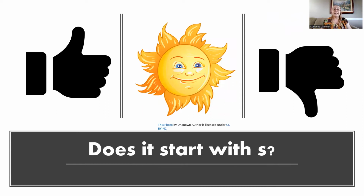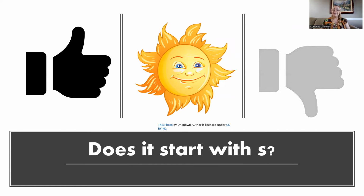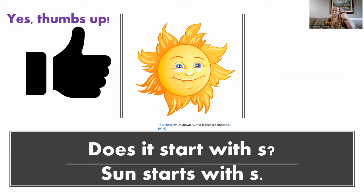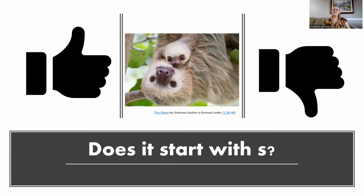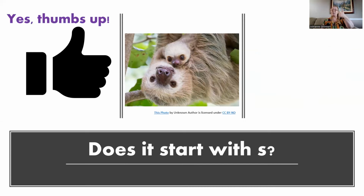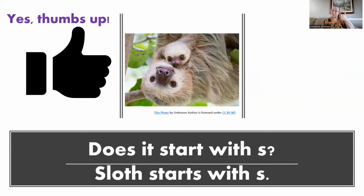Say sun. Sun. Does sun start with S? Yes, thumbs up. Sun starts with S. Say sloth. Sloth. Does sloth start with S? Yes, thumbs up. Sloth starts with S.